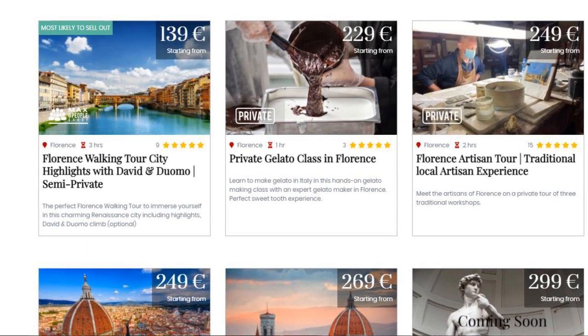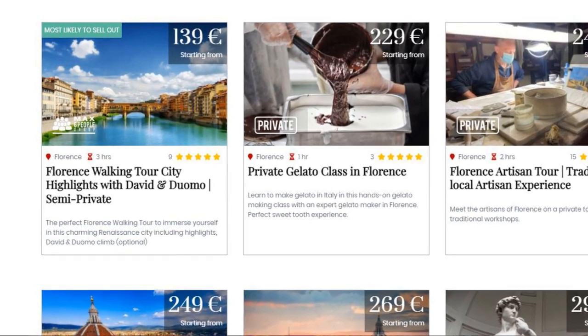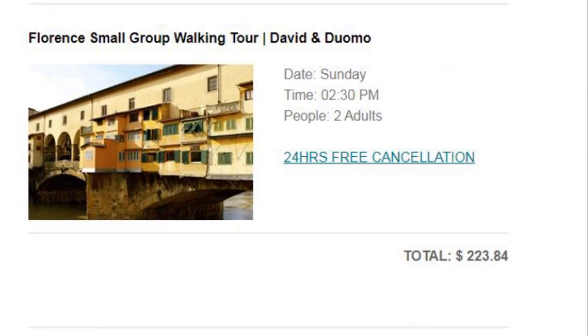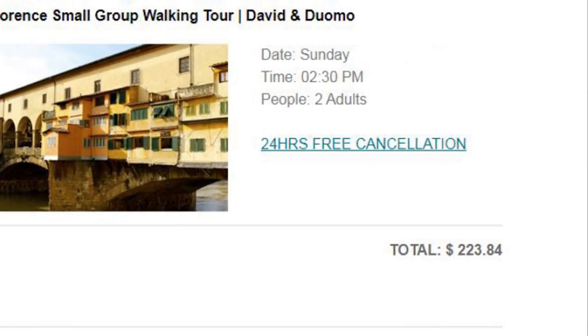We booked our tour a couple of weeks in advance of our trip. I like this tour because it hit a lot of the spots I wanted to see in Florence, plus it was a manageable 3 hours in duration. The opportunity to cut the line at the Accademia Museum and see Michelangelo's David was an additional plus. The price for this tour was about $112 per person.